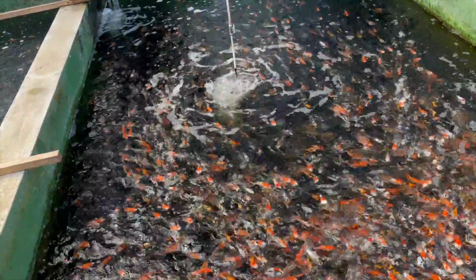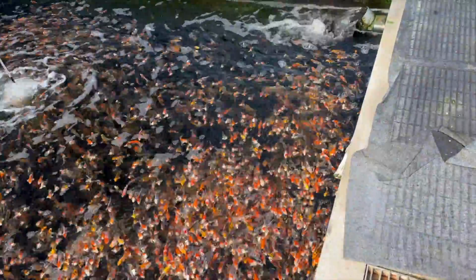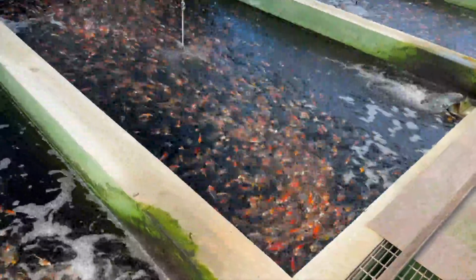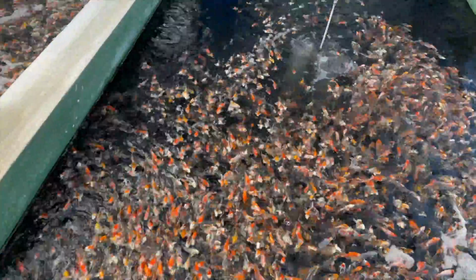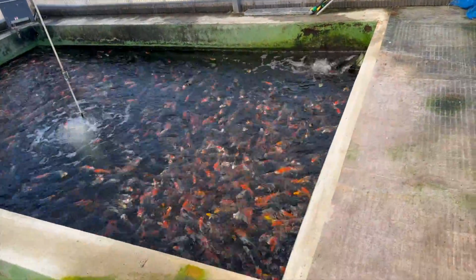Showa, Kohaku, Ginrin Showa, Ginrin Kohaku, Tancho. And this pretty much still isn't enough. He would like nothing more than to build another house exactly like this to house the same amount of Tozai again, because he'll sell them easily. But they are always in good condition, nice fish.